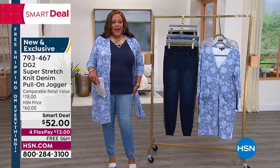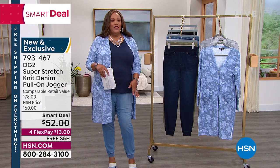But these jeans are so fire. I've shown them the last couple of nights. They've been very, very popular.